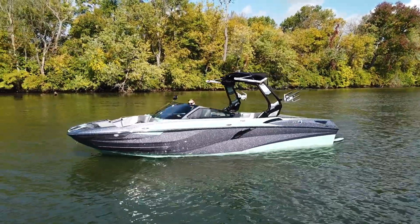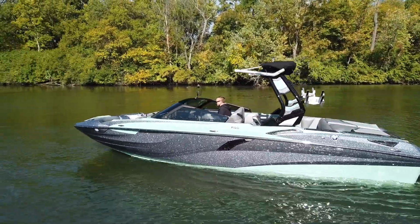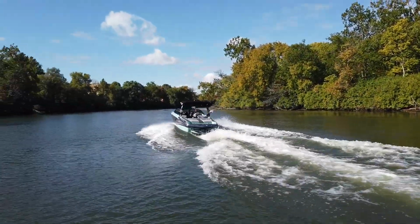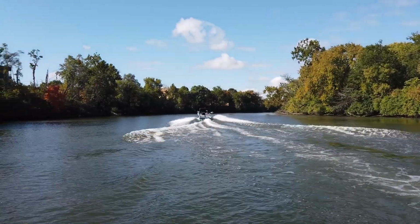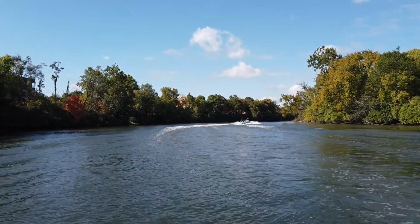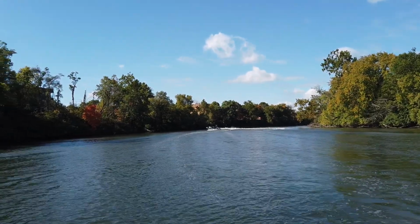2021 Centurion Fi23. Gunmetal and spearmint. Really sharp. Preston does have quick launch on. You can see how the bow stays extremely low. All three plates are pushed down, helping him get on plane. He's gonna make this keyhole turn down there. Nice tight corner.